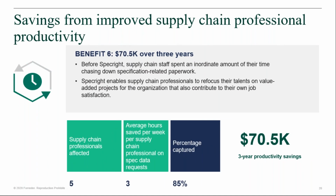And then the supply chain professionals who were dealing with these specifications every day were also able to save time. Again, in many cases, what everybody was looking for in the first place. They were able to save hours each week by having that single source of truth to access any specification related information they required, or to provide it out to someone who was requesting it of them, whether that's a customer or an internal user.